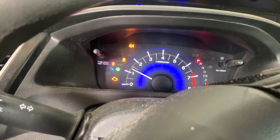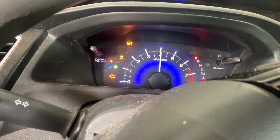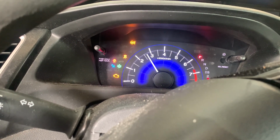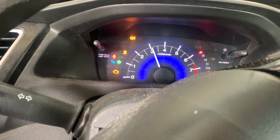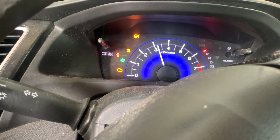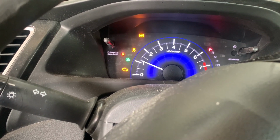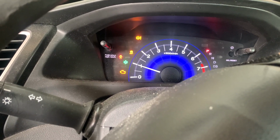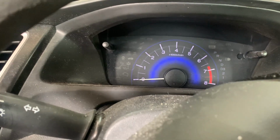Perfect. Just gonna rev it a little bit just to make sure it cleans that extra contamination. Whenever you do this, you are going to see some smoke coming out of the exhaust. Turn it off.